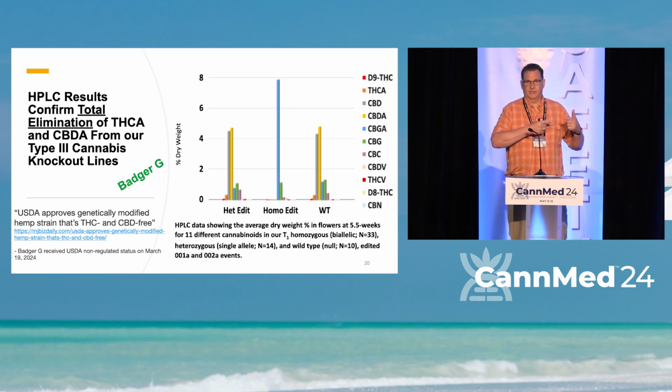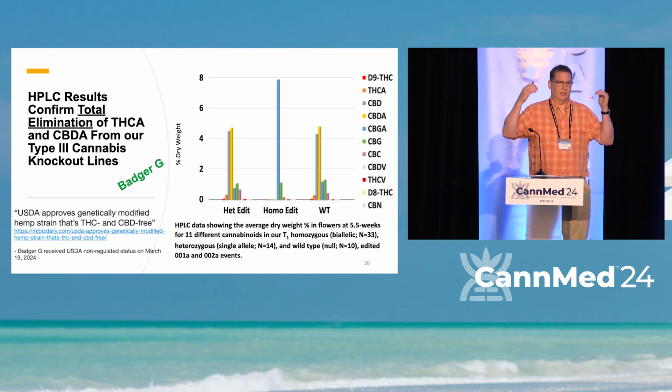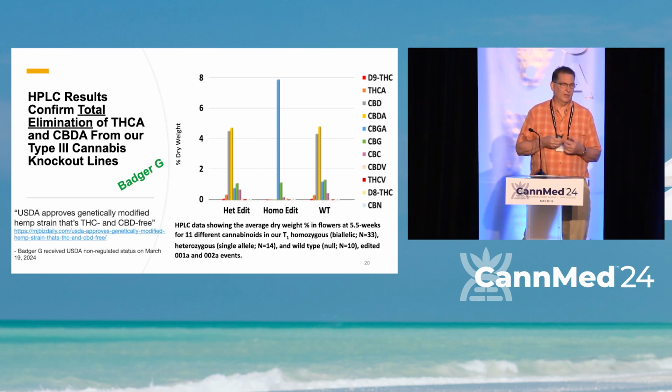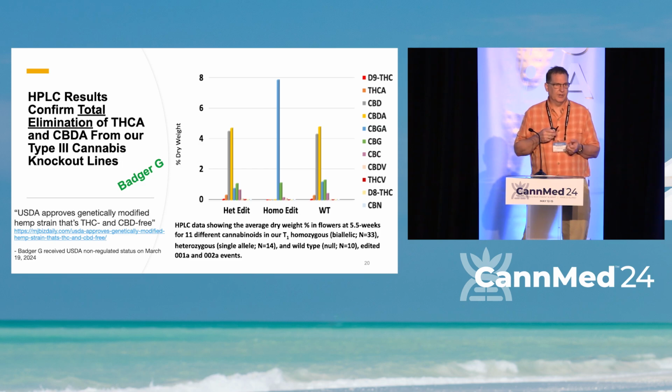So we went through a round of selfing of that plant in order to get homozygous lines. So we had heterozygous lines, which just had one allele knocked out, and homozygous lines, which had both alleles knocked out. And you can see the heterozygous look very similar to wild type results, and the homozygous edit completely drops out the CBD and the THC, and then the precursor, which is CBG, elevates in levels because there's nothing pulling on it anymore. So we have a high CBG line. Again, these were only taken at 5.5 weeks. Normally this Badger line is somewhere in the teens for CBD, so we expect when we test this at later stages, we should be in the teens for CBG.